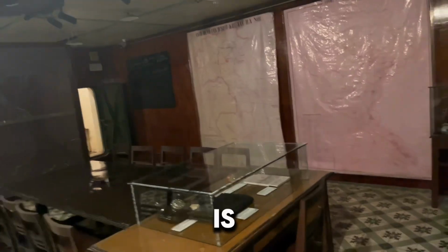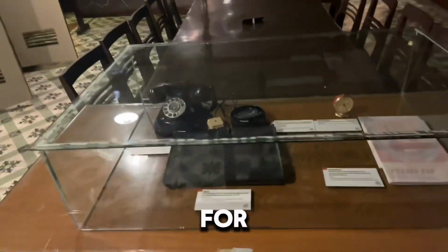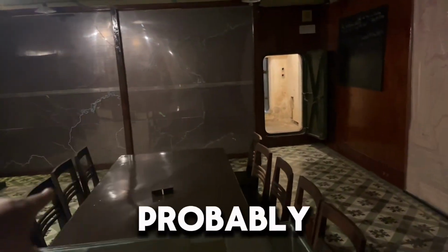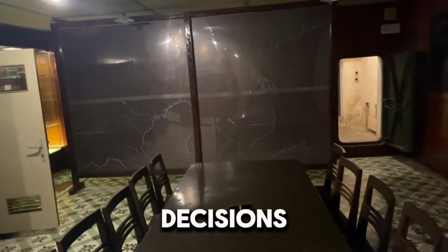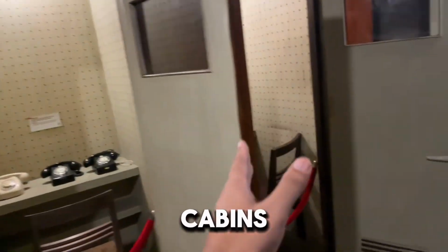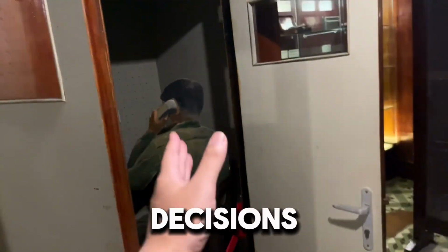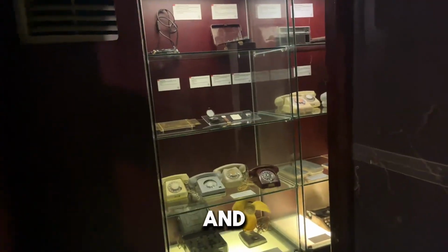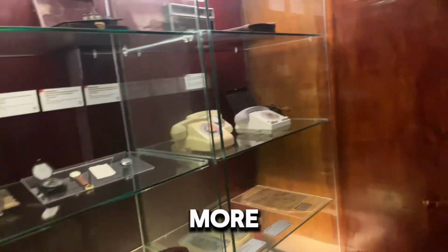This room is a little bit more formal, and for sure the leader was sitting down here, and they probably made all the decisions during the war. They have some cabins, of course, for making decisions, phone calls, planning how the war was going to go and everything. And again, more instruments here.